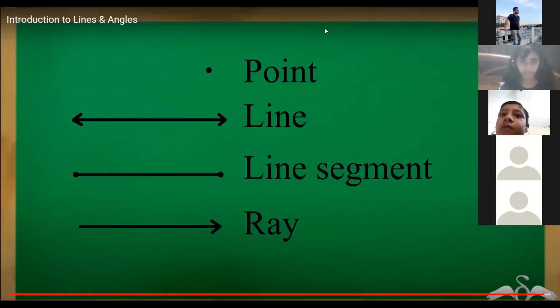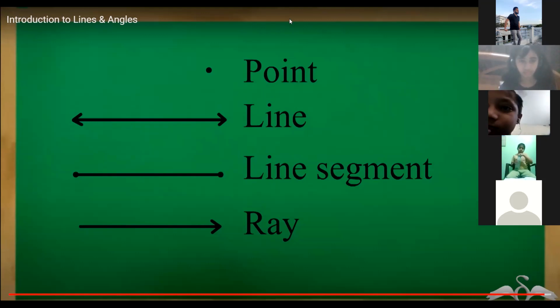Okay, all of you, listen. This slide, this page which you are seeing on your screen is very, very important. It shows all the things. It shows a point, it shows a line, it shows a line segment, it shows a ray. ठीक है, सारी चीजें यहाँ पर आपको दिख रही हैं. पॉइंट क्या है, लाइन क्या है, लाइन सेगमेंट क्या है, रे क्या है. I think every one of you have understood.